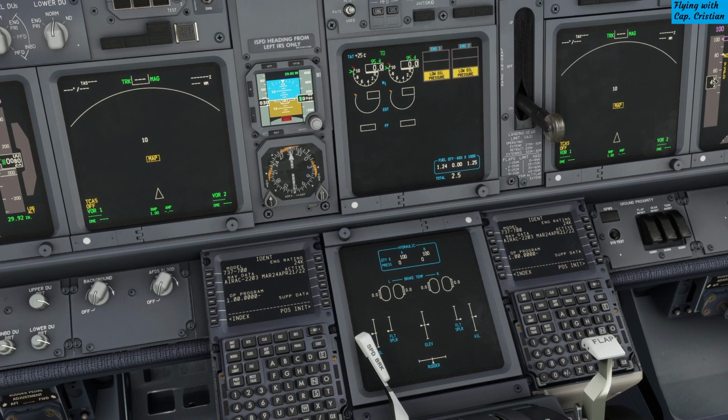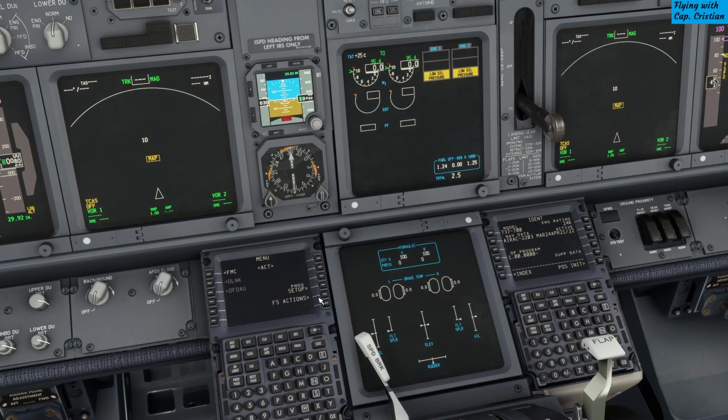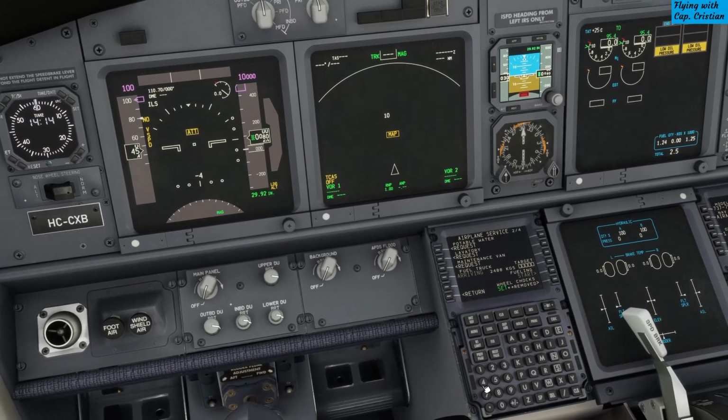Next step, pre-flight procedure. Before we do that, let's start loading our plane. So right now we have 2.5 tons of fuel left, and as per the flight plan, we require 4 tons of fuel for this flight. So let's load that. Menu, FSX actions, ground services, page number 2, fuel. Let's request the fuel truck. And what's our target? Our target is 4,000 kgs. So once the fuel truck arrives, we can start fueling the plane.